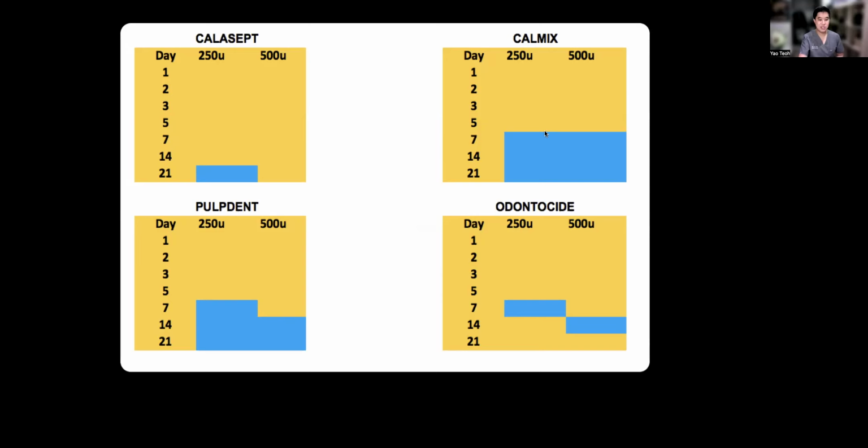But in CALMIX, you see this effect happen at 1 week, right up to the 500 microns, which is pretty much the outer dentine already. And it sustains this throughout 3 weeks. And Odontocide, again, you have a very good effect because Odontocide is PEG-based, but because of the water that's mixed in together with ibuprofen that's acidic, it generally relapses after 1 week. So it's sort of like a wave effect. It goes out to 250 microns, then it gets buffered, and then it goes up to 500 microns and gets buffered after that. So it generally loses its efficacy after a certain point in time.